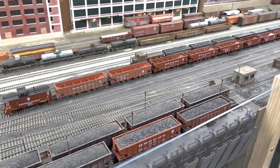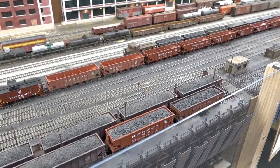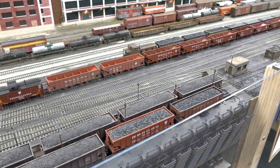is get out of the way. Well, actually, he's okay the way he is. The road power is going to come out once these sharks get into their terminal track. It's kind of crowded over there, so I'm going to put them out of the way somewhere.